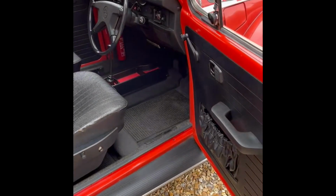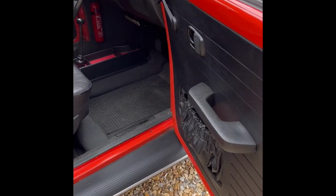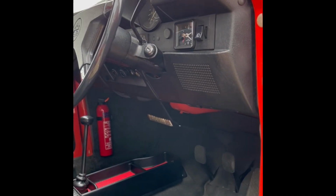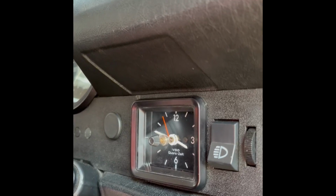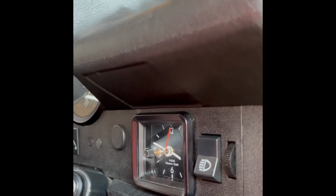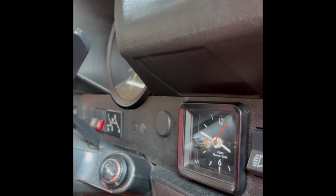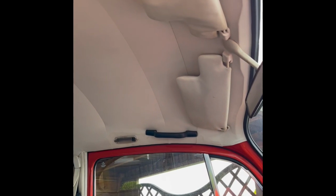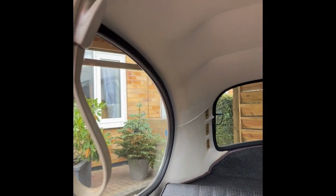Okay, so a few people have asked for interior shots, so I thought we'd do this little video instead, to show. So the headlining is pretty damn clean, to be fair, as is the interior in general.